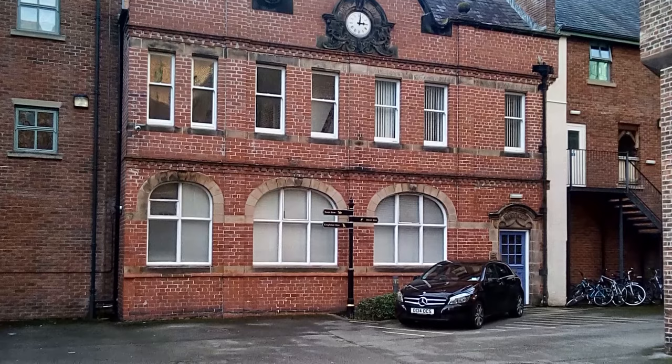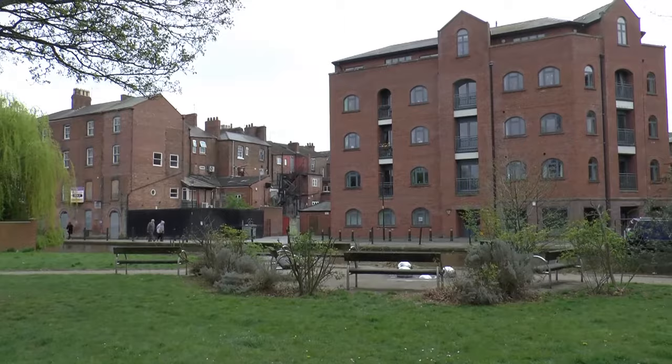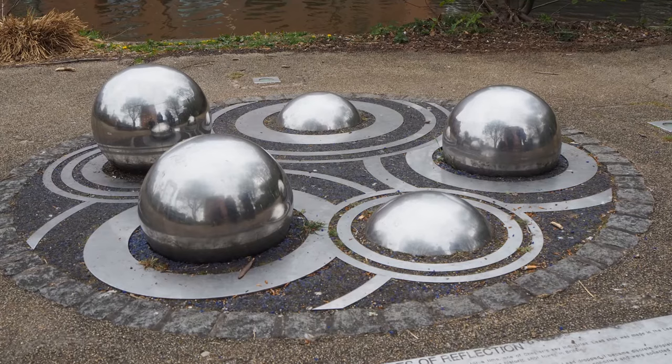Crossing Union Bridge, we take a right. Down the lane, we come across a small canalside park commemorating Chester's lead industry. Situated in it is a sculpture in stainless steel and blue glass called Spears of Reflection. Its creator, Ed Snell, was inspired by and explains the functioning of the lead shot tower.